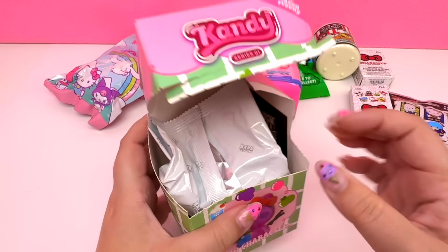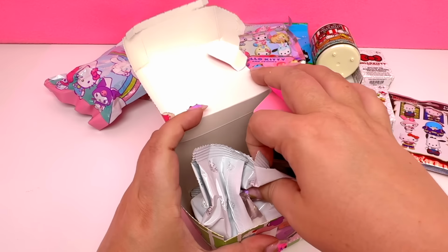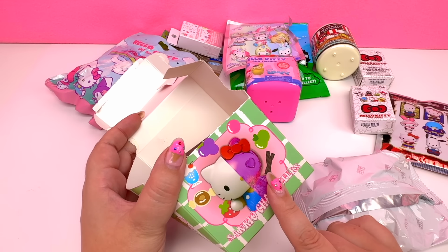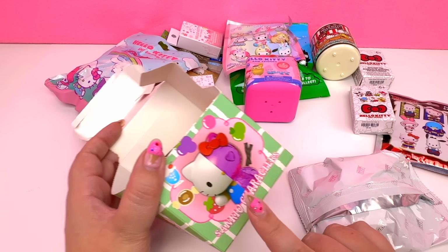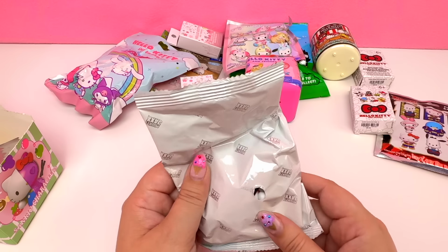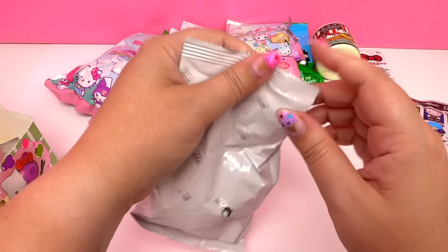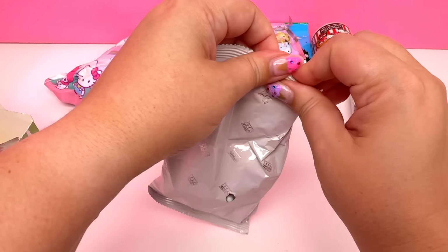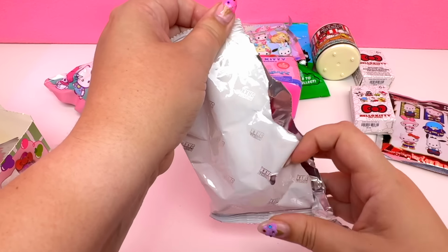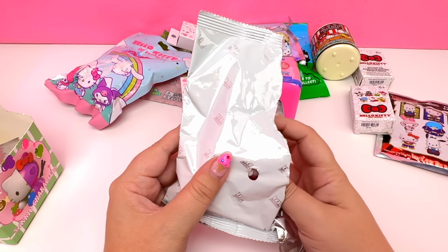Okay. Let's go ahead and take out our figure. Looks like there's some goodies in here, but I'm not gonna look at it because it might spoil the surprise of who we got, and I want to be surprised. All right, so it's a really big bag. Everything about this blind box is big. All right, let's go ahead and do this. And on the count of three. One, two, three.